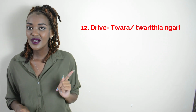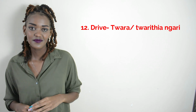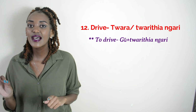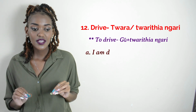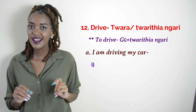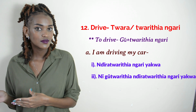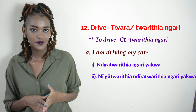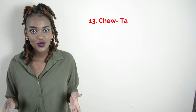Drive is twara or twarithia gari. To drive is gutwarithia gari. So I am driving my car. I'll say Dera twarithia gari yakwa. Number 13 is to chew.